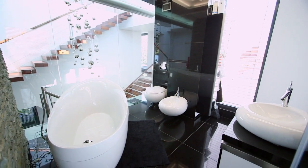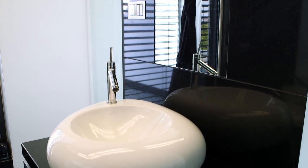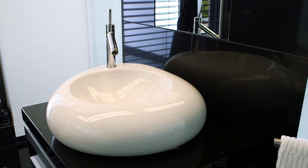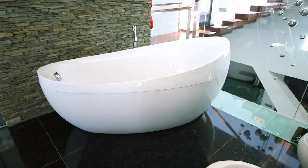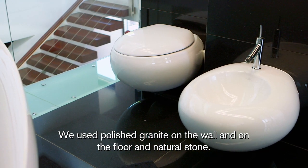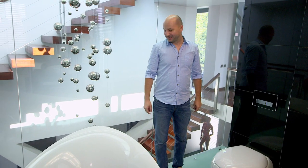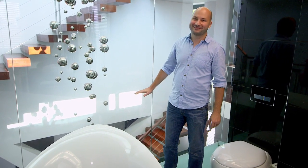It's easy to see a pretty penny was spent on this swanky bathroom. Sleek modern fixtures and top-of-the-line finishes make this glass gem one of a kind. We use polished granite on the wall and on the floor and natural stone. I think it's very cool and impressive. Here we have a little bit of glass floor and very safe.